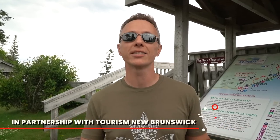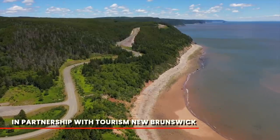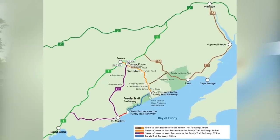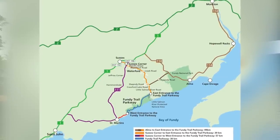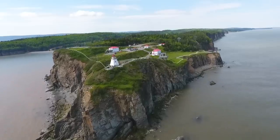We're now officially inside the Fundy Trail Parkway, a 30-kilometer parkway that hugs the southern coastline of New Brunswick and the Bay of Fundy. This was completed in 2020. It took 25 years and $20 million to finish. Last year in 2021, they also added a connector that allows you to go all the way from here through Fundy National Park to Alma, where you can continue on to other famous attractions such as Hopewell Rocks and Cape Enrage. So this is a really beautiful piece of New Brunswick, and we're really excited to explore it.